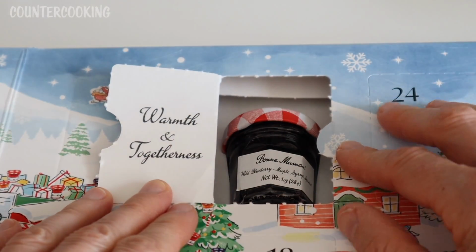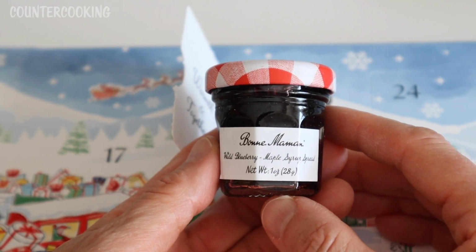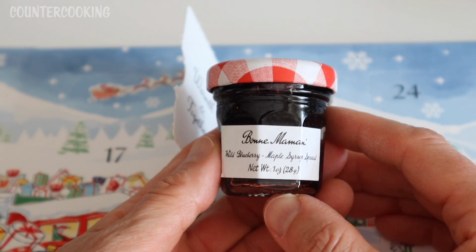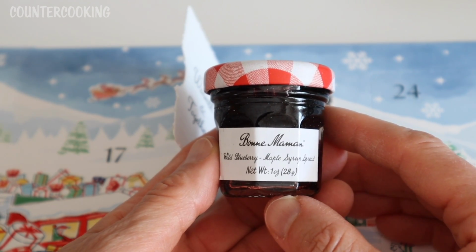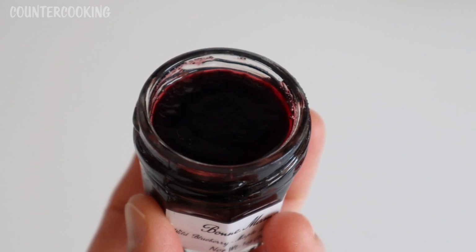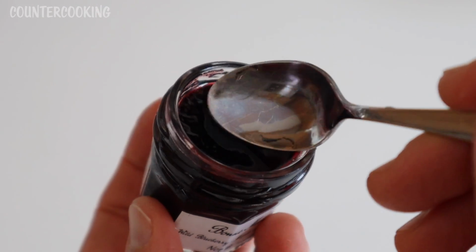This says warmth and togetherness. And we have wild blueberry maple syrup spread. I know I've never tried this one before. This is a new flavor for the Advent calendars. Let's give this a try. The first ingredient is wild blueberries and the second ingredient is maple syrup.